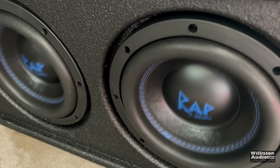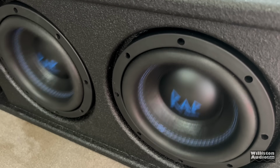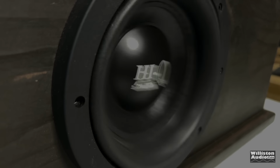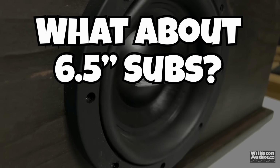Not a true SPL test, but 128 dB at 44 Hertz is nothing to sneeze at in this large SUV that was sealed up and rattling due to its 20+ year old age. Now the 8-inch subs are cool, but let's switch back to the 6.5-inch subs.